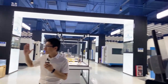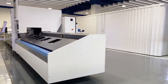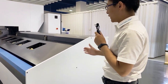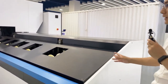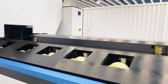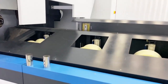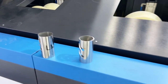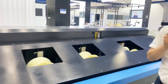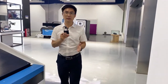Here this way, this is our T model. T model means professional tube cutting machine, which we use to cut all kinds of tubes like square, rectangular, and channel steel, and equal angle, and some steels made for structure.